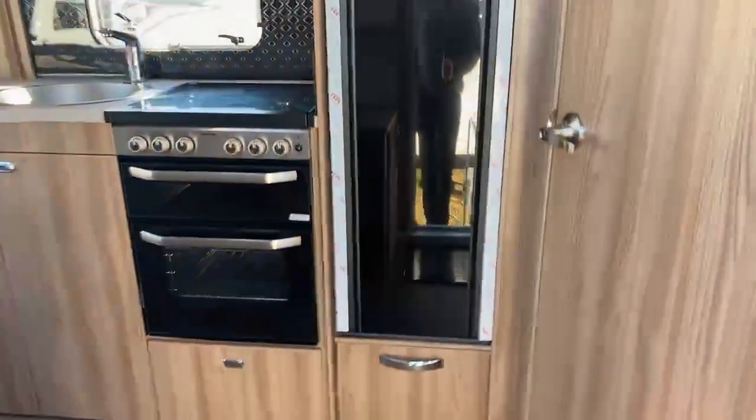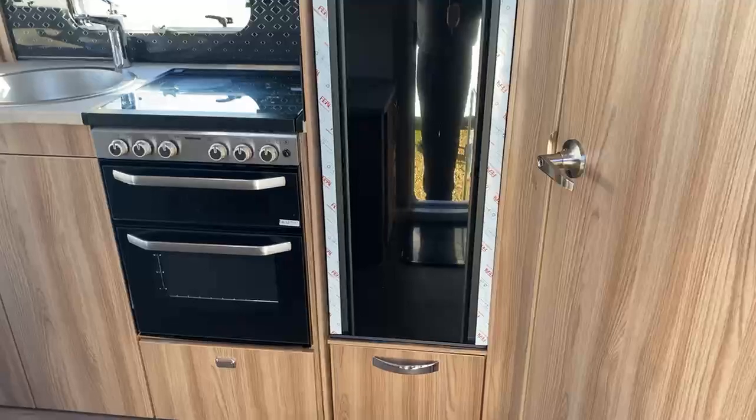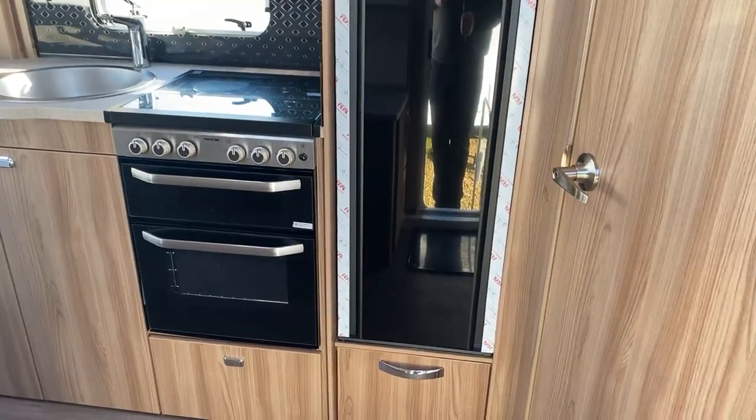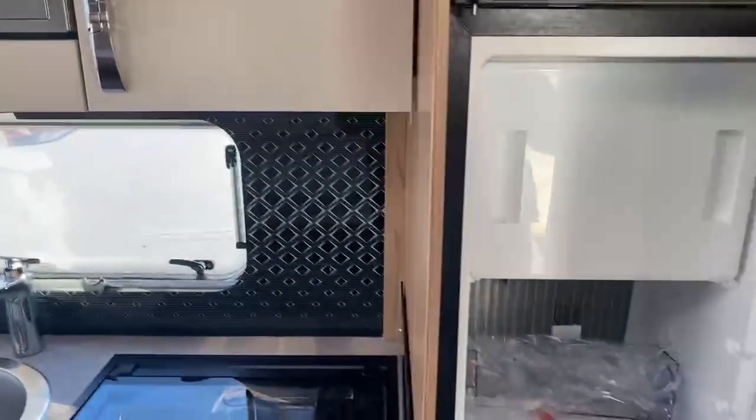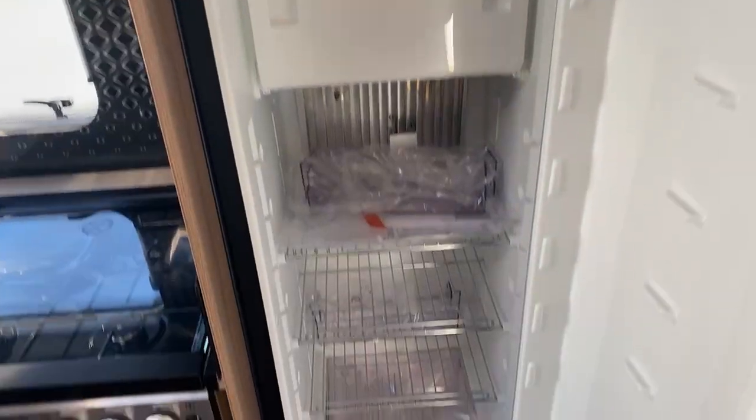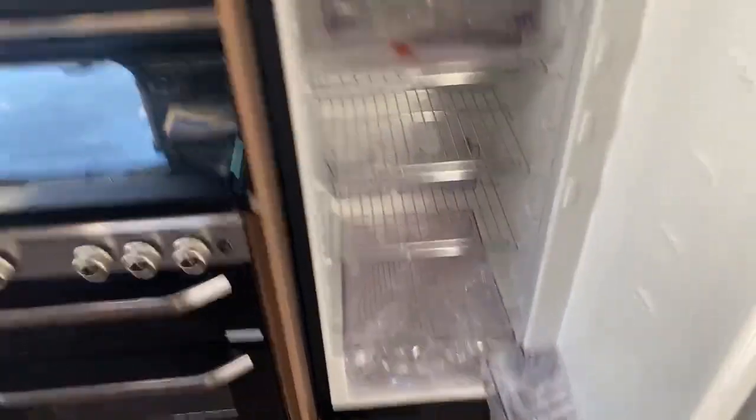So stepping inside the caravan, one of the rarities for this 2-berth caravan is actually getting that tall fridge that you see in front of you there as you step in. It's quite rare to get that on any single axle caravan, so very much a massive benefit having, as you see there, a tall fridge freezer with lots of storage space.